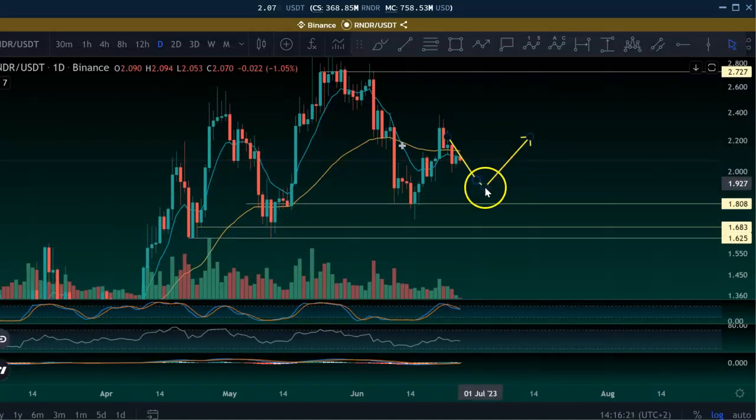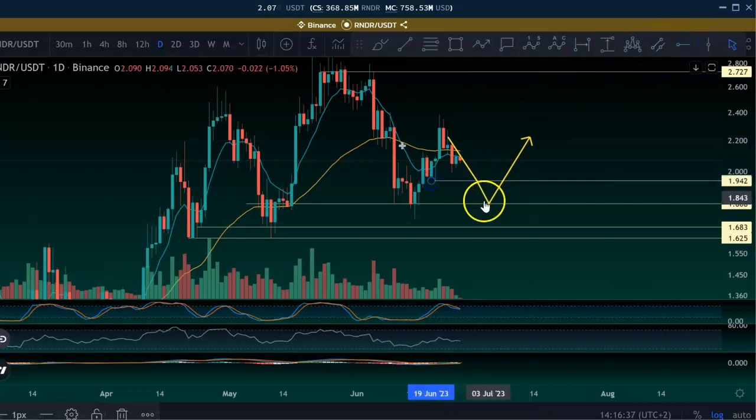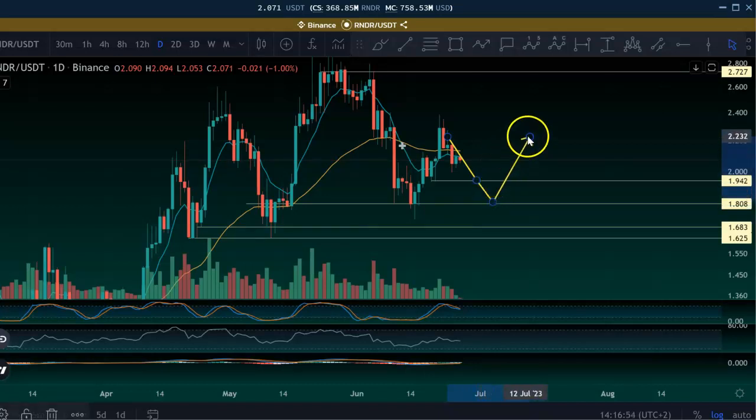So this is what I'm looking for. I'm monitoring these levels here. If we even drop to this low, but we don't break below it, this is still good news. I want to see us possibly retesting this zone here. This is the first zone that I'm expecting for us to test here and to bounce up from here. But even if we don't bounce up from here, we could come and retest the lower support at 180 and then bounce on the upside.